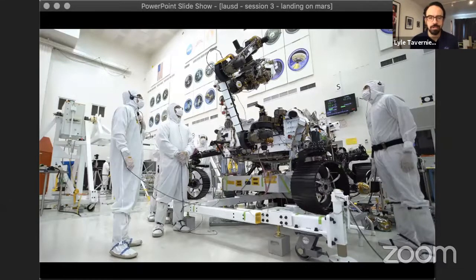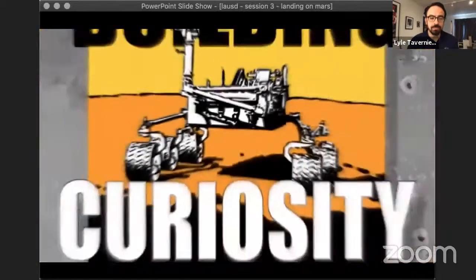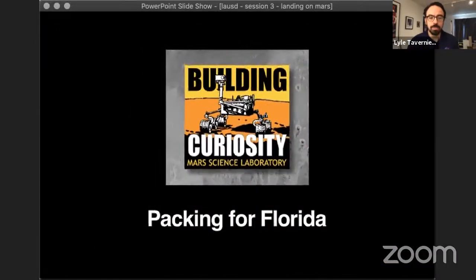You can't launch rockets where there are lots of people around. We want to make sure that everyone is safe, and so we launch rockets far away from people. And there's a place in Florida that we launch the rockets from. It's called the Kennedy Space Center. But we can't just drive the rover over there. We have to really, really do some special packaging to make sure that it gets there safely. So what you're going to see here is a video of when we packed the last rover up.